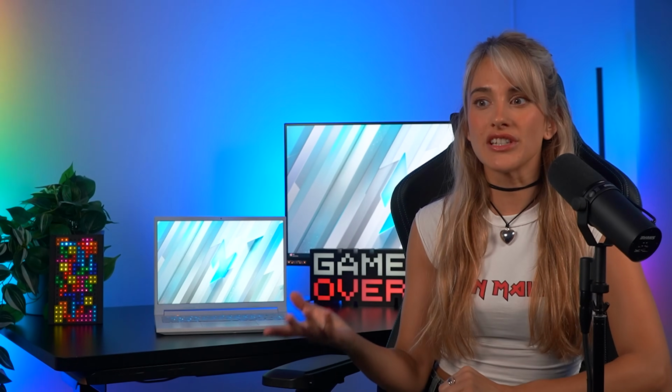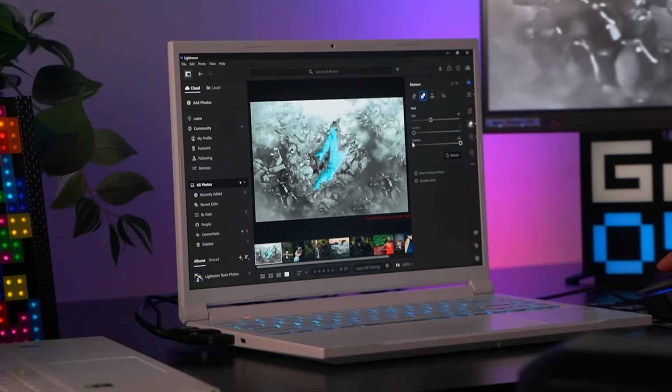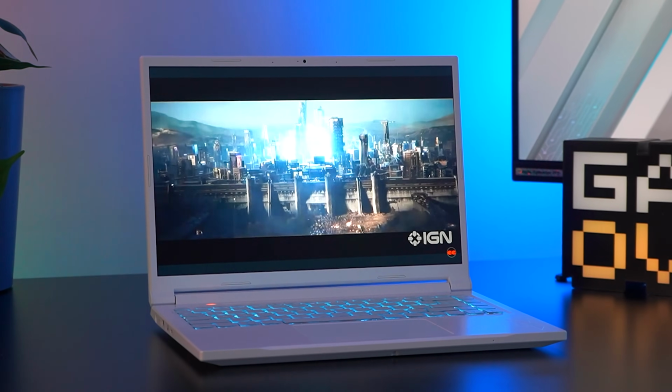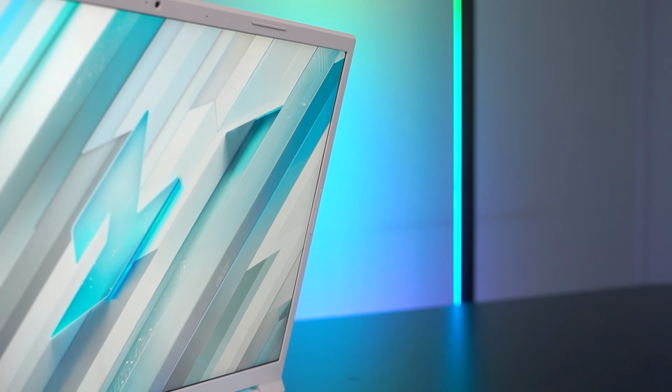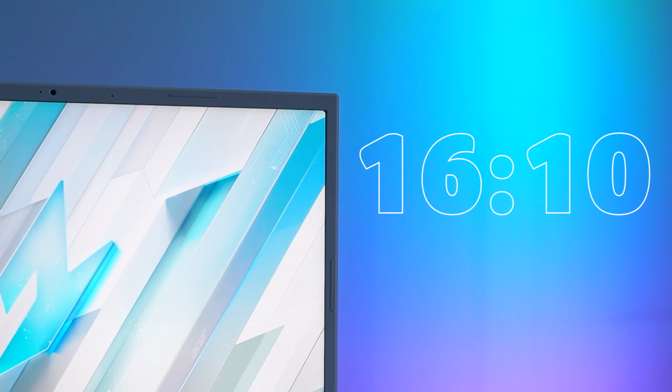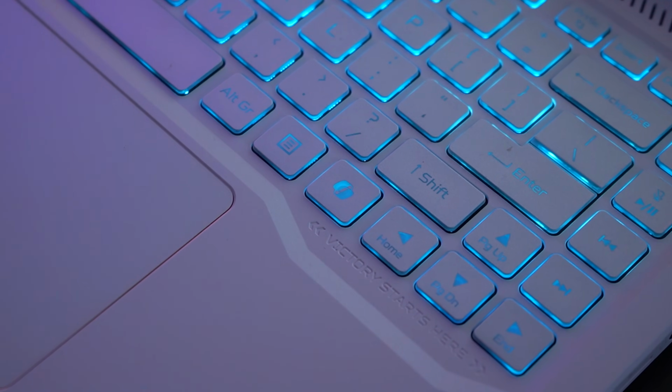prefer that more. The quad HD over full HD makes a hell of a difference, especially in games, but also in content creation and just general viewing experience for your eyeballs. And everything feels sharper and more immersive thanks to the slightly taller 16:10 aspect screen. Big favorite of mine.